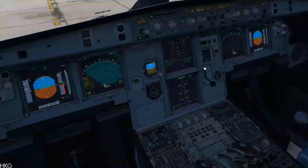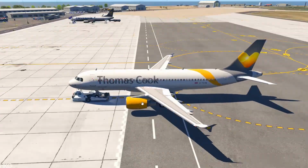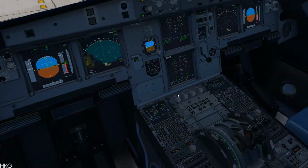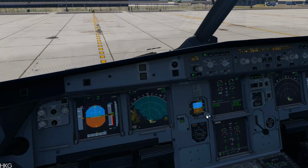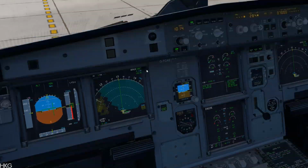Right, I'm going to set the start to ignition. We'll wait about 10 seconds. There we go, up and start up. We'll start in a second. Right, and now we can fire up number 1. And into rotation.